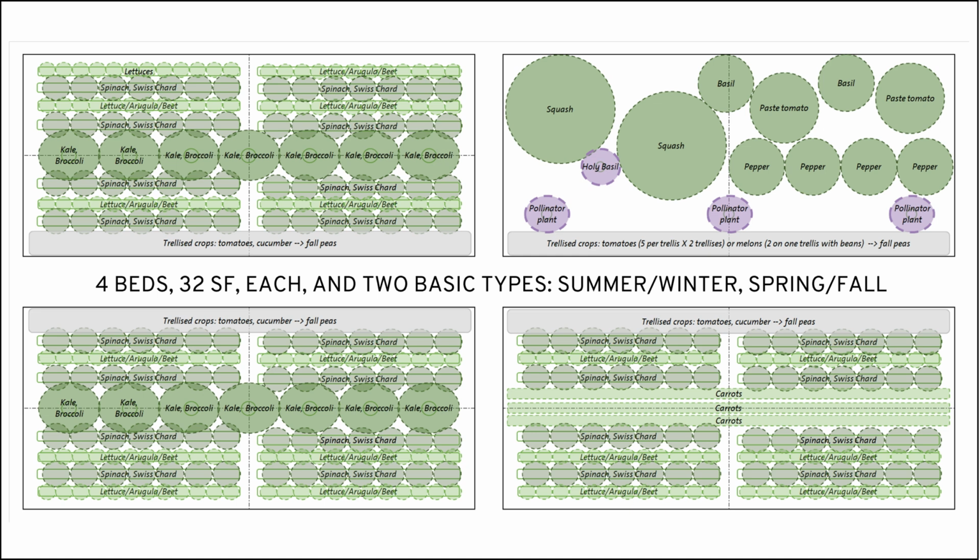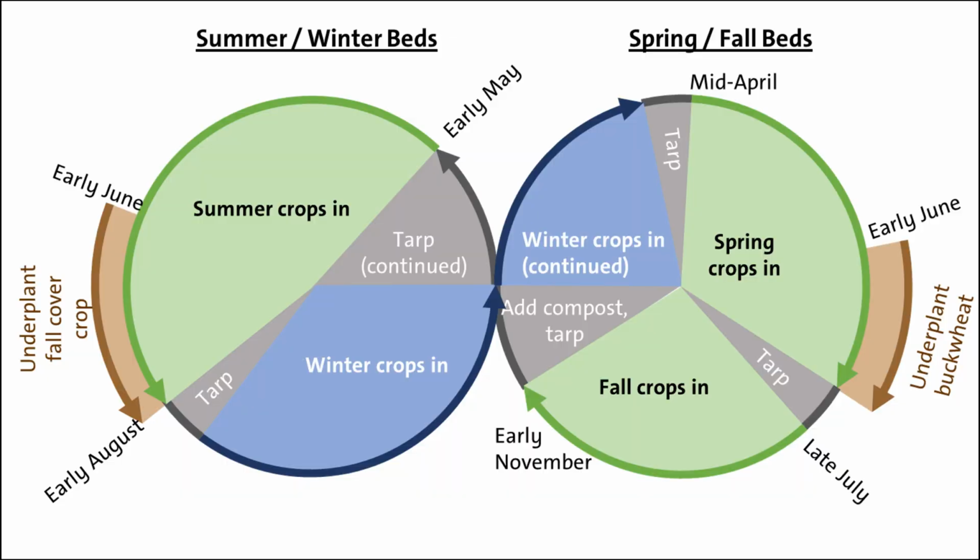I had a standard unit that was 4 foot by 8 foot or 32 square feet. It was a small garden. I still wanted to practice rotation, and it was easier to do that if they were all the same size. The way that I handled it was to have half of them be spring and fall crops, and then the other half were used for summer and winter crops. I had a very simple rotation I've done a whole video on, where essentially I flipped back and forth. One year they would grow summer winter crops, and then the next year they would grow spring fall crops, and then the cycle would repeat.